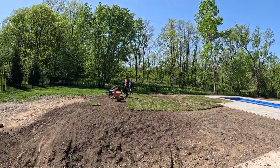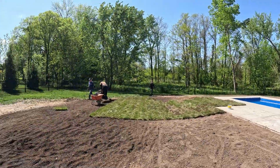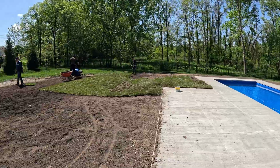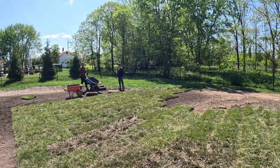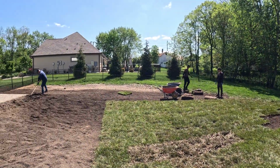Looking pretty good. Muy bueno. Everything's going good. We're getting it down. Yeah, it looks good. I'm gonna get some more soil. I just want to check on you guys, make sure everything's going good.